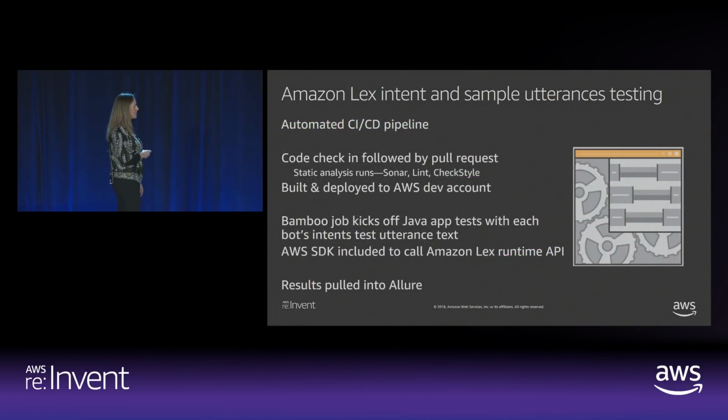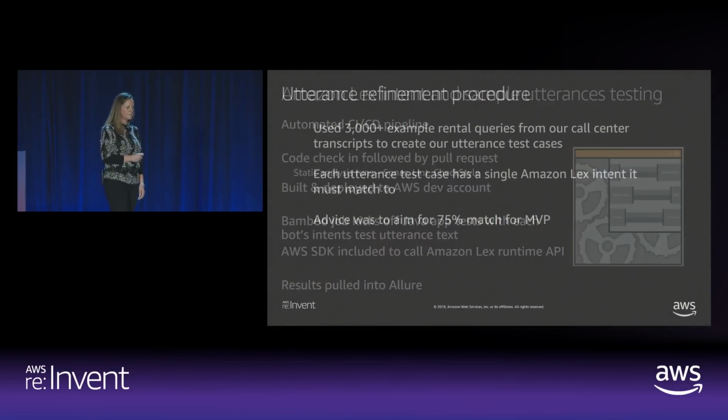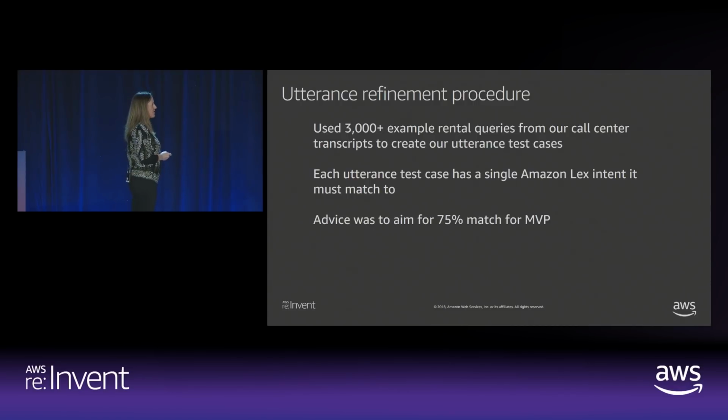So it's all automated, a CI/CD pipeline. Each time somebody puts code in, we run the normal, sensible way of coding. You've got your Sonar lint check style, so we've got clean code from the get-go. Once it's all kicked in, a Bamboo job will kick off all those tests, and then we pull the results into Allure. That's a fairly straightforward way of running automated tests. It's nothing really new for Connect and Lex. So we have over 3,000 example tests just for our car rental.